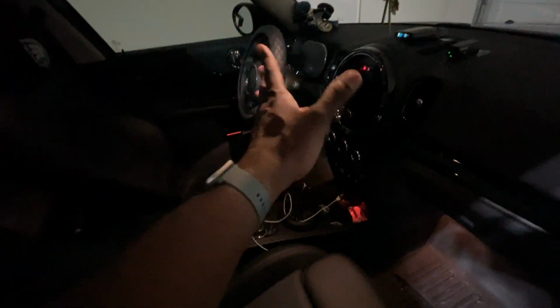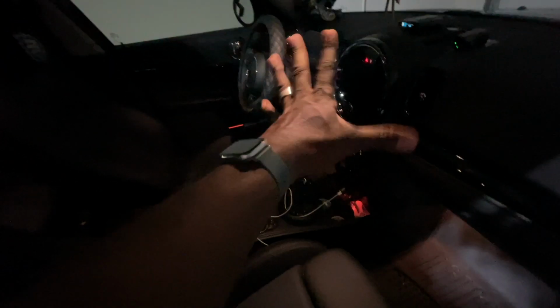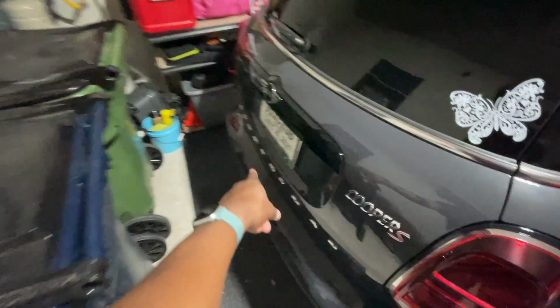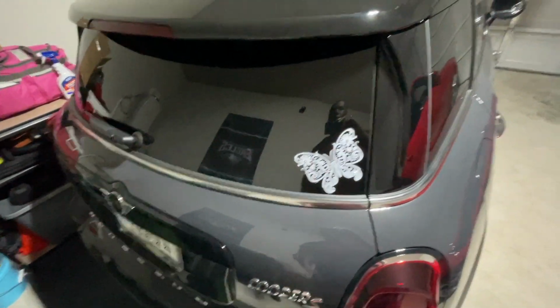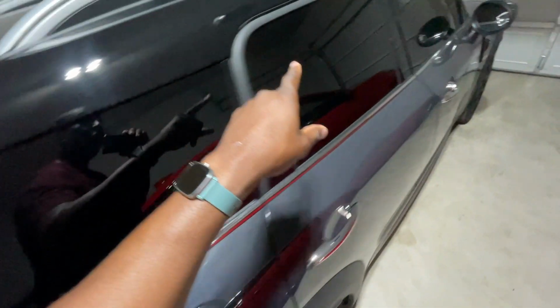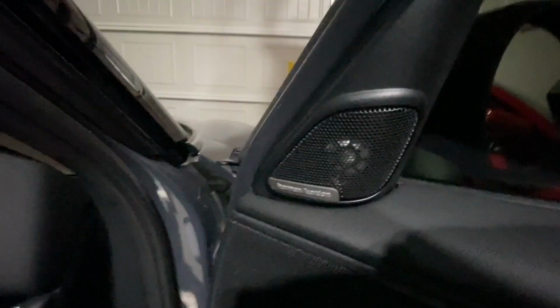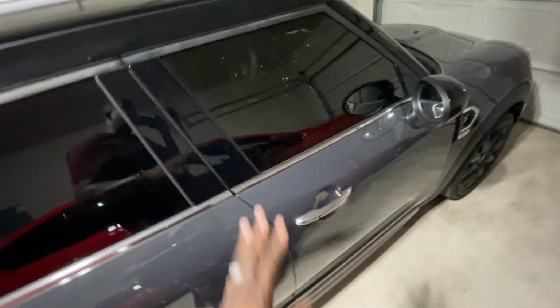It's incredible. Since it's a 2021, this car has the updated cluster that everybody wants to have in a Mini Cooper. And it has the panoramic sunroof, just like the Cadillac. It is a single turbo with 200 horsepower, but it still has a panoramic sunroof. It has the auto lift tailgate where you kick your foot under there and it comes up. It's got a Harman Kardon stereo system in here. This thing has a speaker system. It is incredible, man. This car is fast.